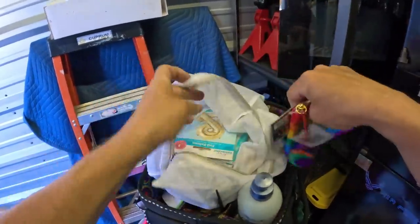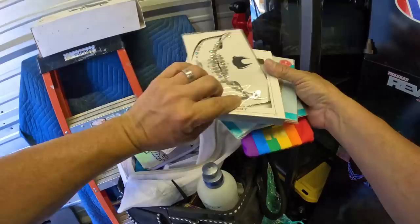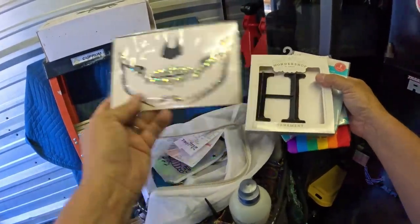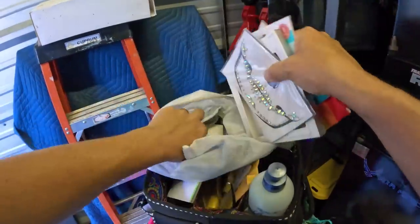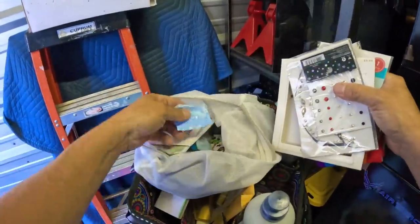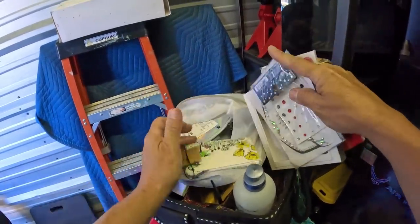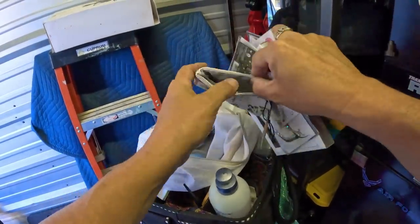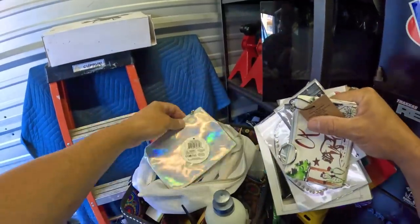Coles. Foil balloon. J&M. More bejeweled things for your face. And an ornament. This is a nice little bag, actually. Got some decent stuff in here. Stickers and stuff. What's that? That's cool. Starbucks. Yeah, little coin purse from Starbucks. I'll bet you that wasn't cheap. Oh, it's for your keys. $8.95.